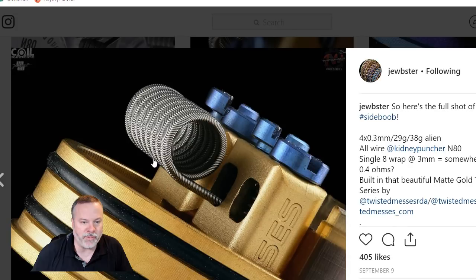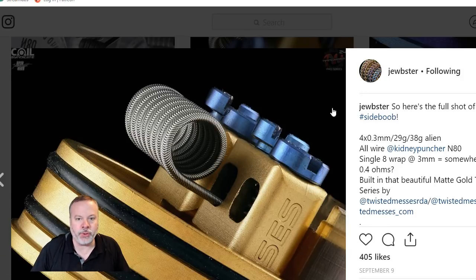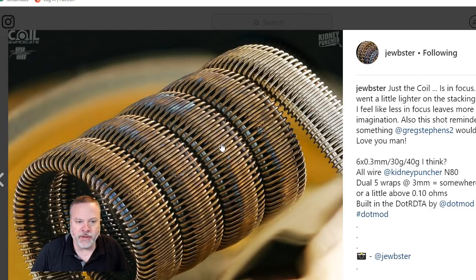That is absolute same coil. Beautiful picture, man. This looks so nice in that deck. Beautiful, beautiful, beautiful picture. Another good pick of a staggered in here. 40 gauge staggered in. This is more accomplishable by just a regular builder. 40 gauge staggered in is a fantastic build, an unbelievable vape.